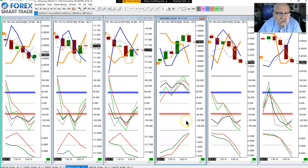A pound Australian dollar, I am overbought. I got everybody pointing down, and I got a double cross. So 3 points here. On my TNTs, my thick orange is going down. I get a point. My thick blue is going up. When blue is going up, that means down.